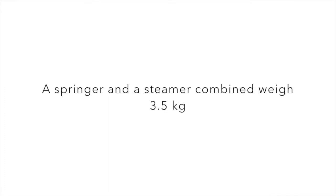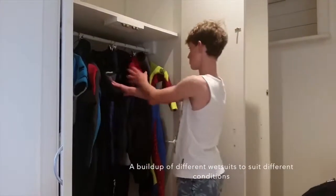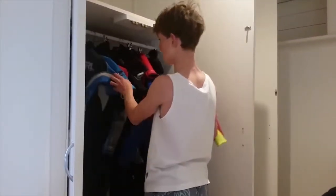Often consumers will have to buy multiple wetsuits to suit all the conditions. When consumers are travelling overseas or interstate, they have to bring both wetsuits, particularly in the spring and autumn holidays in which the weather is uncertain.